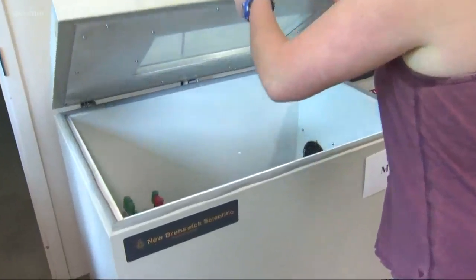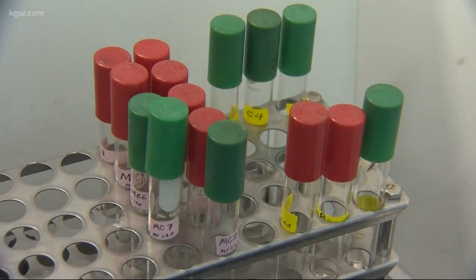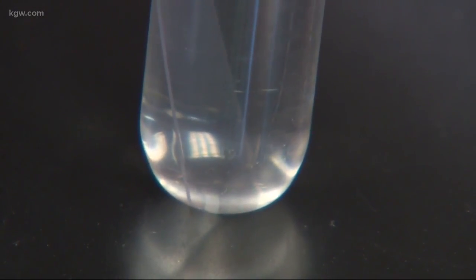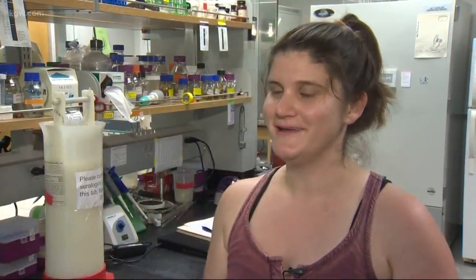Her hunch was right. Vague was able to isolate and breed several strains of bacteria that, given no other food source, turned to plastic for their meals. That's going to be your typical water bottle plastic. Pretty much if you go down to Safeway, any kind of packaging you see in the bakery department, anything like that, that clear, rigid water bottle type plastic.